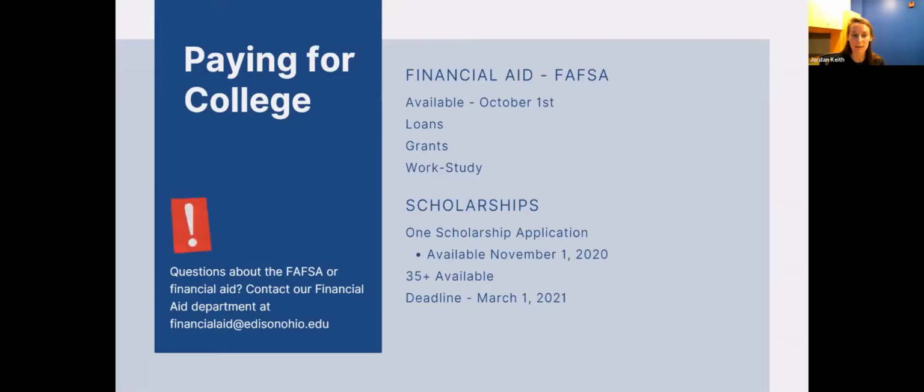And then also work study. It allows you to earn a paycheck while you're here on our campus. So you're working, but getting a paycheck. And the nice thing about working on campus is it's usually very flexible. It works within your schedule and around your classes and everything.